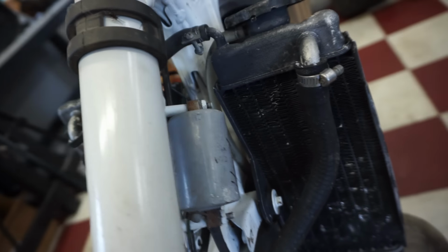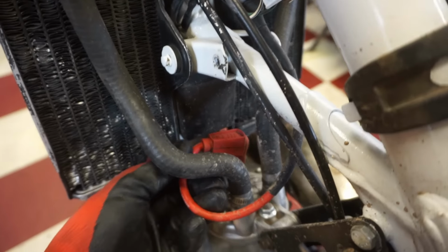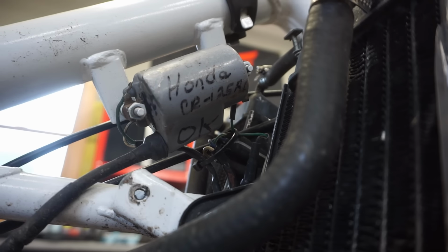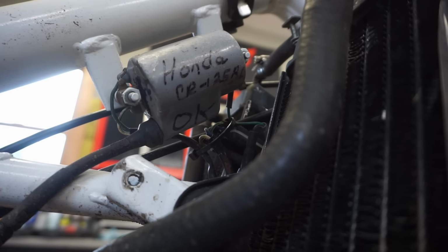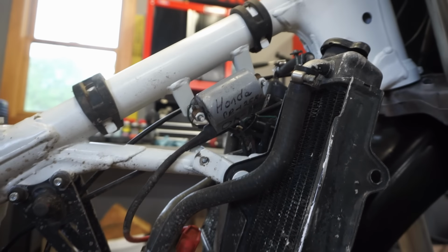CDI's there, that's good. Coil's here. Kill switch is hooked up. That looks all correct. It's a weird coil wire for this coil. Looks like it might be aftermarket. It says Honda. Let's see, maybe it's the wrong coil. Honda CR125R. Okay, so it looks like somebody put a new coil on there.